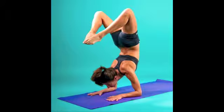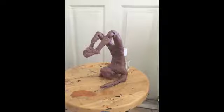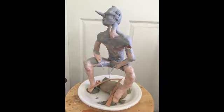Then I use several references, photographs taken from the internet or from other sources. If I can use a model, I use a model. Or sometimes I construct little figurines with the pose that I need for my painting, for my idea.